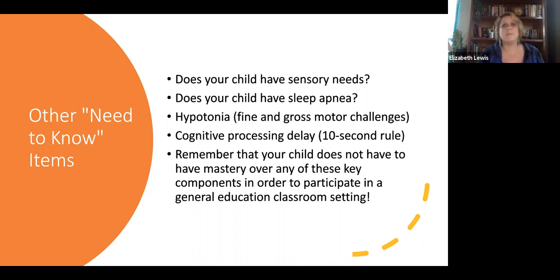Does your child have sleep apnea or other medical concerns that will make it more difficult sometimes to access the learning, the curriculum, the participation? Our kiddos that don't get enough sleep are super, super tired, and it's not because they don't want to participate. They may just be really, really sleepy, and those are things that your team needs to know. Again, that hypotonia, can't say it enough. Make sure that you know that a fine motor goal on that IEP should never be an academic goal, right?